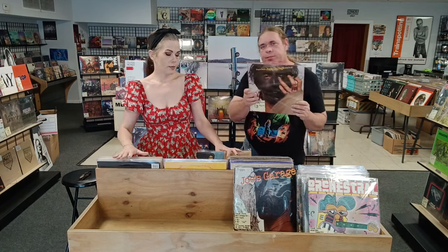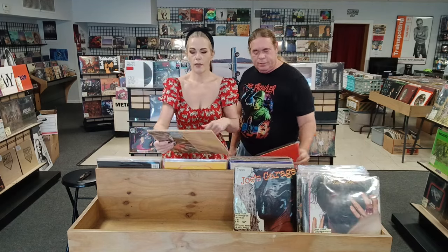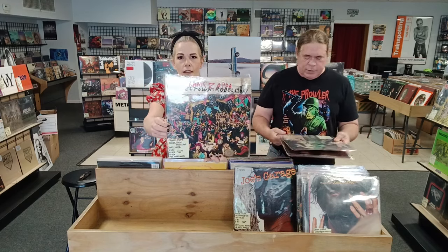We do have lots of boots. We're going to show all the boots at one time instead of mixed in by time frame. So we got Frank Zappa, Tinseltown Rebellion. This is a 1981 Terre Haute pressing.